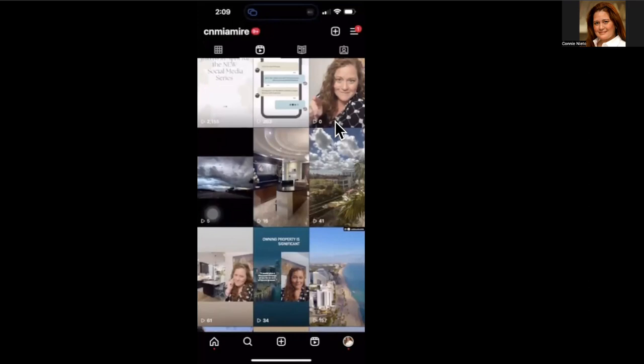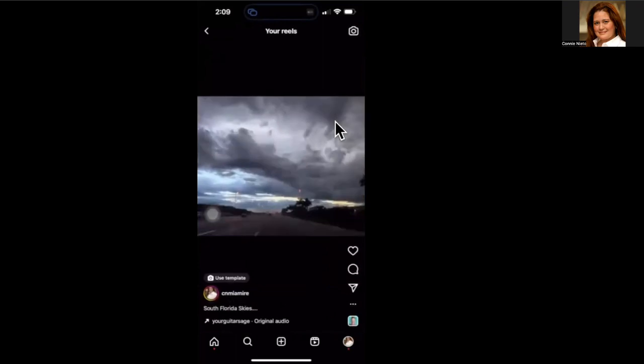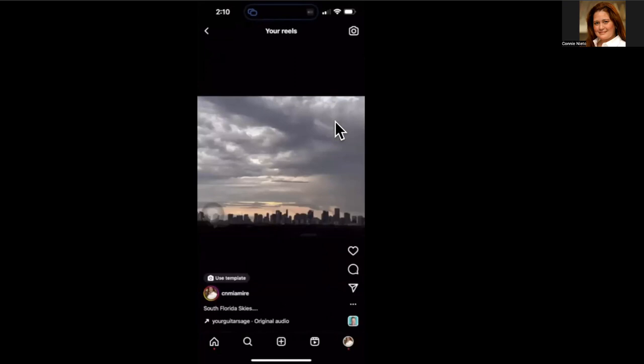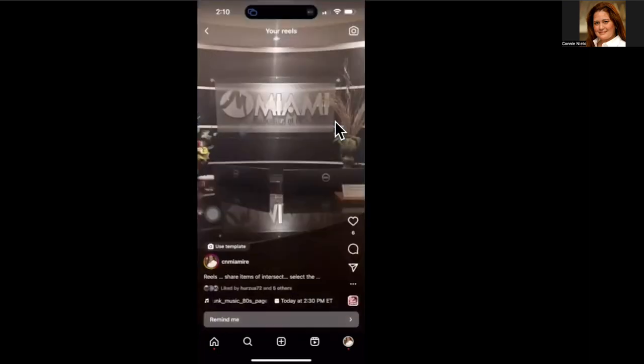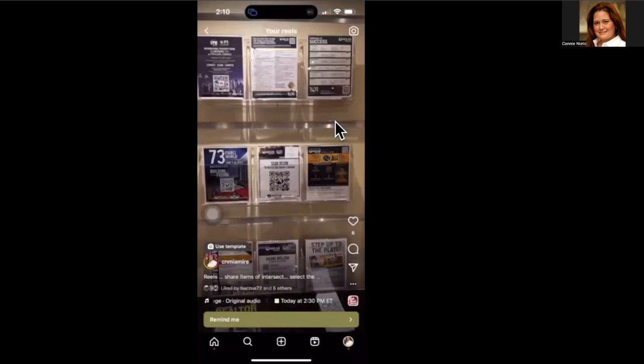In this video, what I tried to show you is that we took pictures that I had taken of our South Florida sky and featured our area. Even when it looks like it's going to rain and the sky is going to come down, it's beautiful here. And in this one, I was trying to feature my property, which is our office right here. These are the distinct and unique places that I can show you of the property.